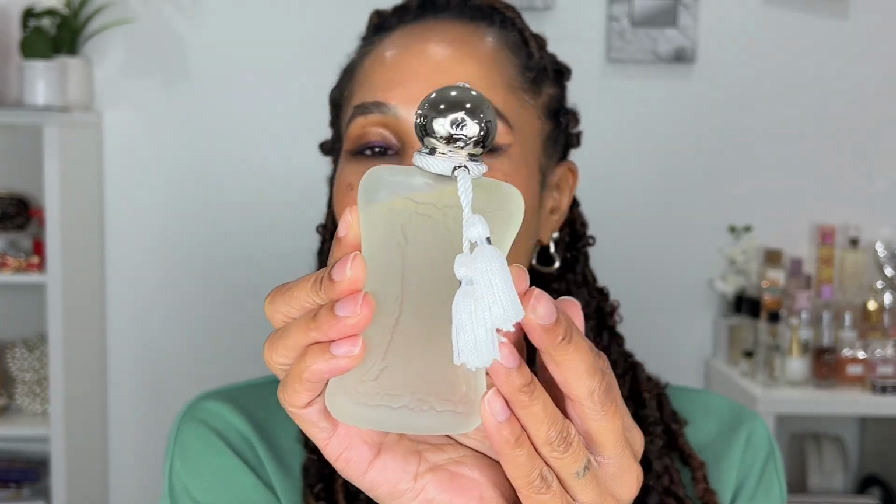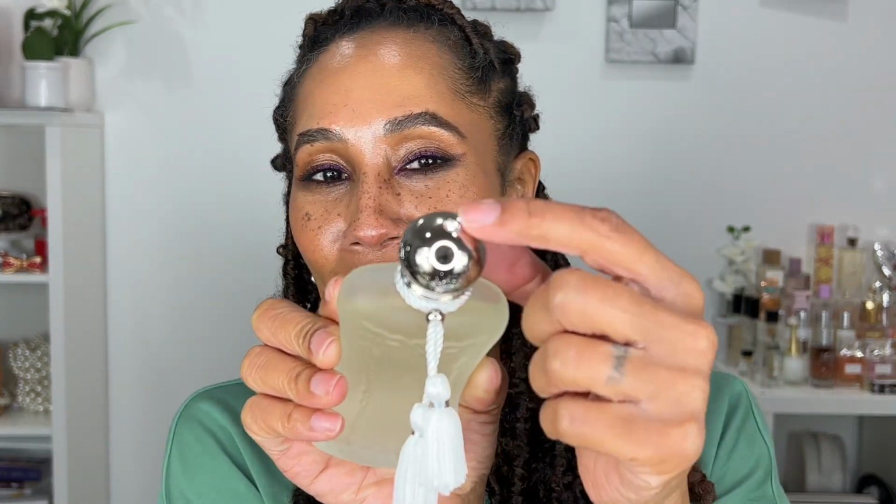It was the bottle for me that made me go like, this will be my first Parfums de Marly purchase, because I had not purchased any of the fragrances from the brand before. I had smelled some, wanted to purchase it, but like, oh, I love the crystal right here, and it's just amazing. Okay, so let's get into some details so you can figure out and try to go on this scent journey with me. So it does retail for $355. Like I said, it does come in one size, 2.5 ounces or 75 milliliters of product.